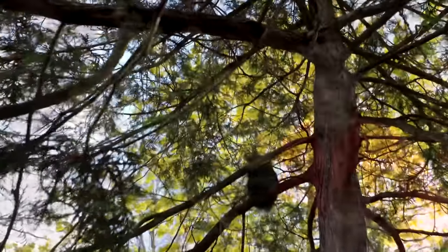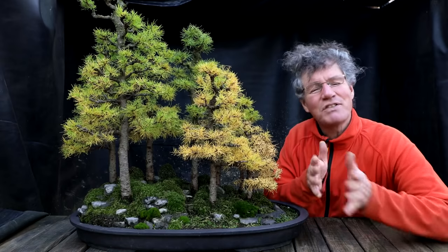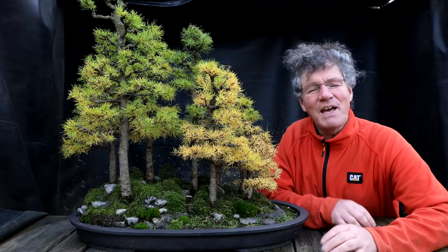Quite a severe pruning on my yellow hibiscus today, but it's a step closer to becoming eventually a nice bonsai. And that's all for today.